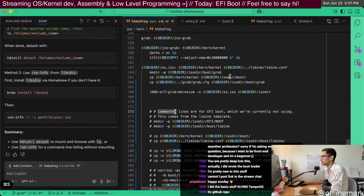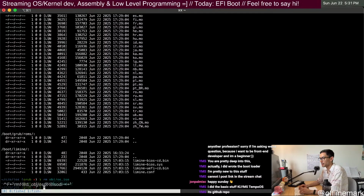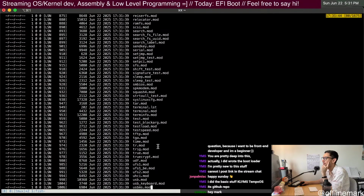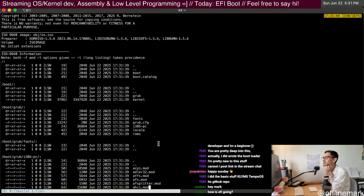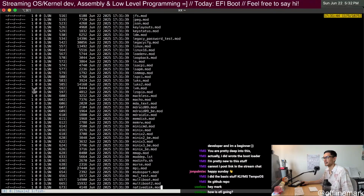All of this should have been commented out. Oh, I guess I need to delete the ISO dir. That would be why. Now let's make again. Okay. And now we can isoinfo this thing, and we can see grub did put a bunch of stuff into this thing, but unfortunately it did not put the EFI files into it.